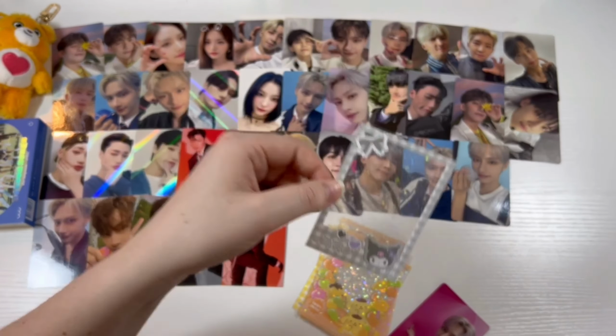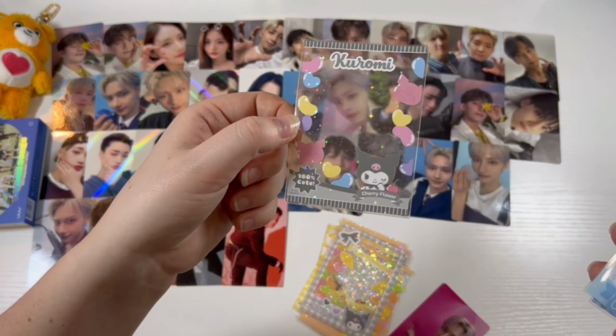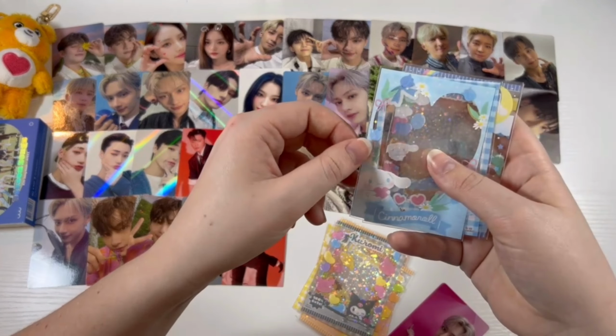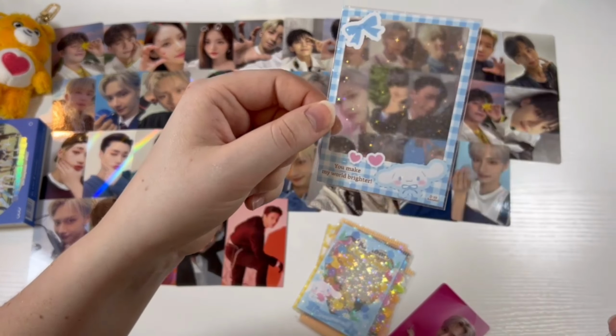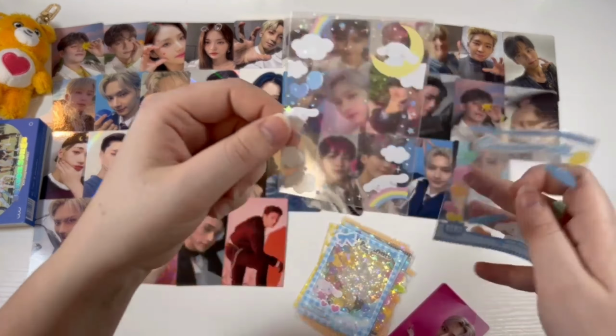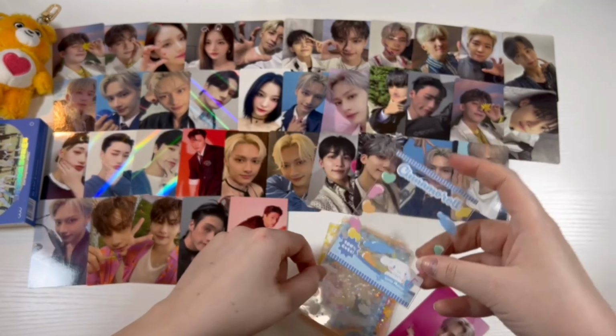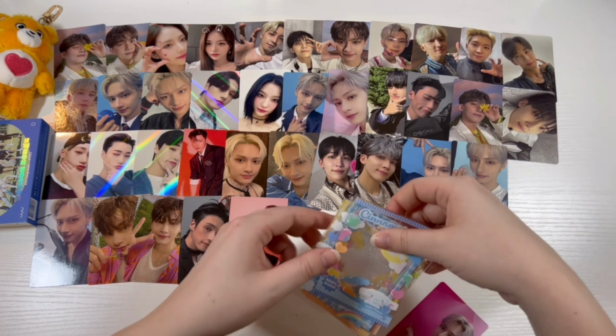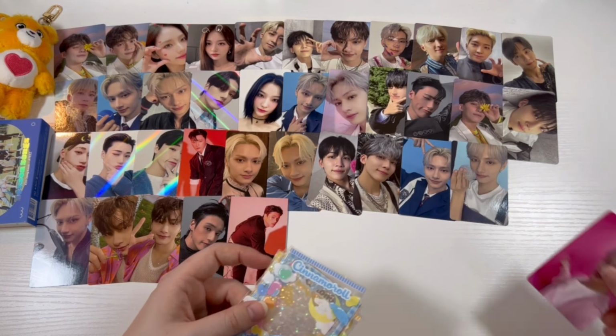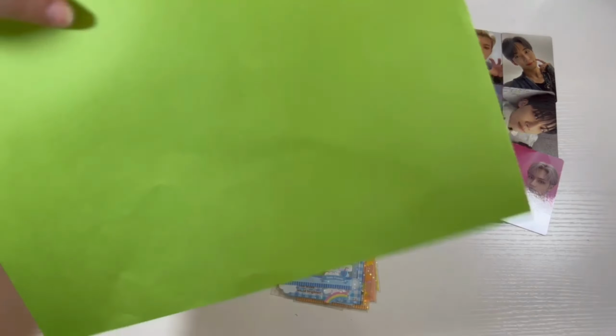This is a Kuromi one. This is another Kuromi. Cinnamoroll, and Cinnamoroll, which are so cute. Oh my goodness, I'm just so obsessed with these. They're so, so cute. And then this is the last item in this haul. Yay!